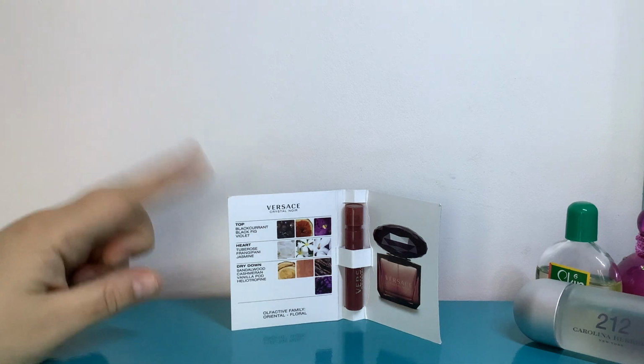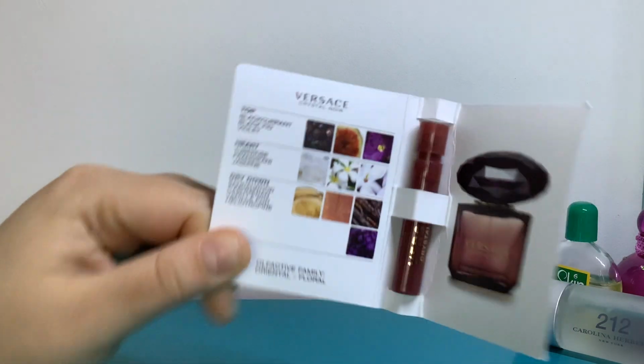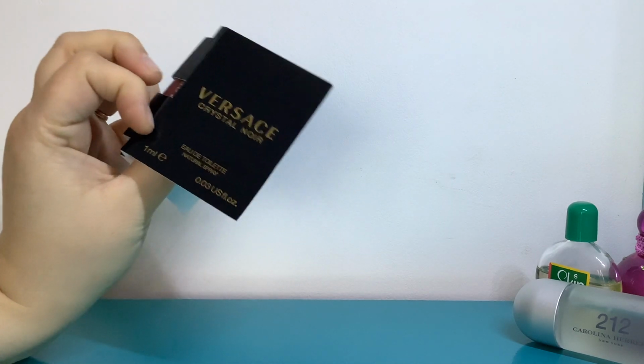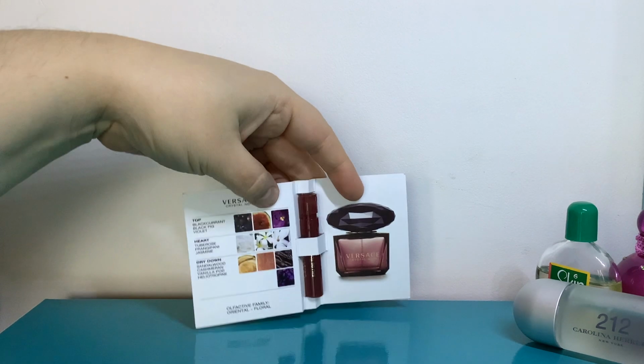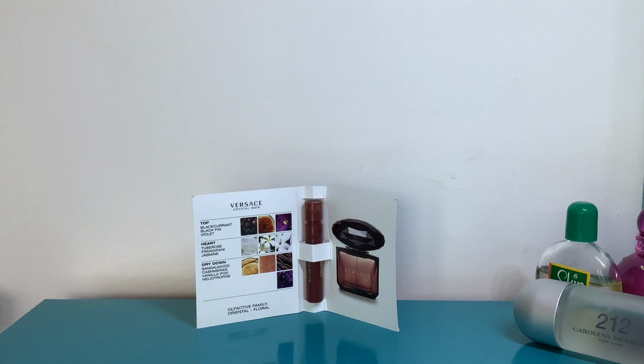However, as you can see, that is not the notes that the actual Versace have for their Crystal Noir Eau de Toilette. So the notes on this are top notes of black currant, black fig, violet, heart of tuberose, frangipani and jasmine, dry down of sandalwood, cashmere and vanilla pod and heliotropine. Now this doesn't smell anything like I expected it to, from everyone I've seen talk about it. However, I really like it.